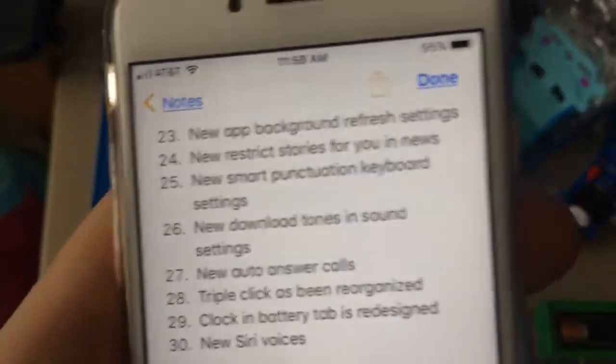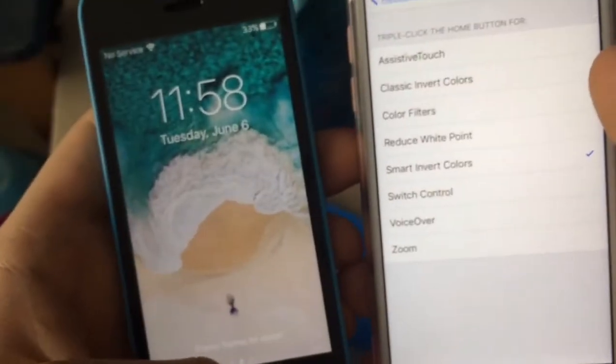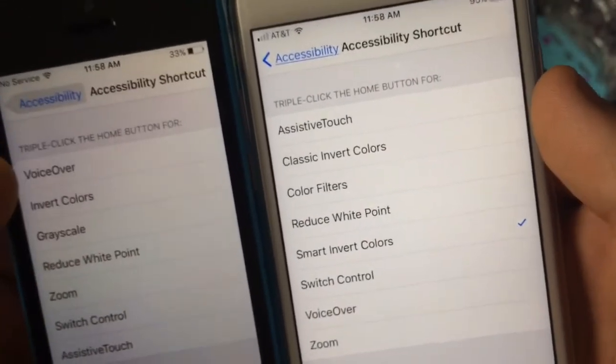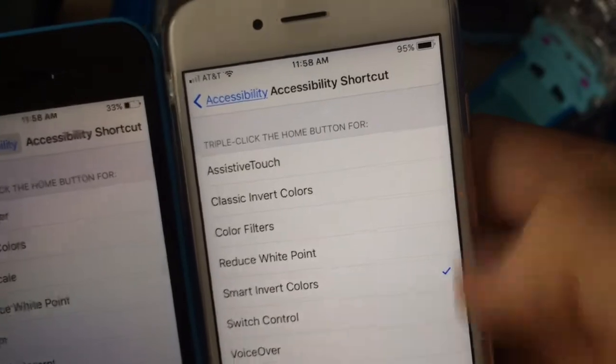The next one is triple click has been reorganized. So when I go into accessibility down to triple click, it has been reorganized like this. When I go into my iOS 10 device here, accessibility down to triple click, here's what iOS 10 looks like, it puts VoiceOver, invert colors, and puts them in order. But now it's been rearranged everywhere. It's not organized like it used to be on iOS 10.